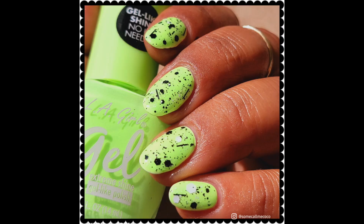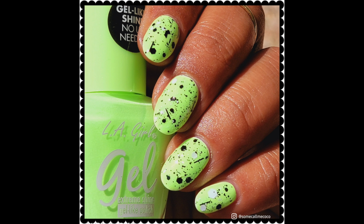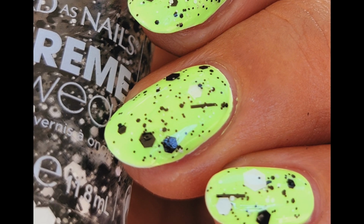So I grabbed Pixel Perfect from my seasonal rack, which is a black and white glitter mix. There's varying size black and white hexes, but there's also black bar glitters in this, and I added this over top of all of my nails, and it was freaking awesome. It turned out so much better than I expected. I love this manicure so much.